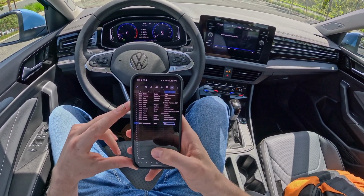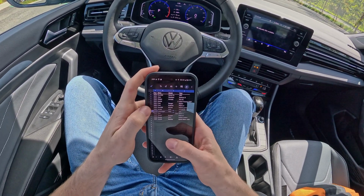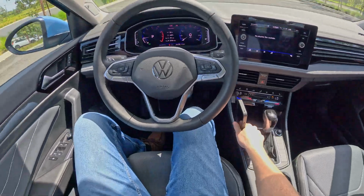I do like the Jetta, but I don't like it more than the Civic, but I do like it more than the Ram 1500. There's a pretty clear divide right there. So, 9th place so far here in 2025, Volkswagen Jetta SEL.